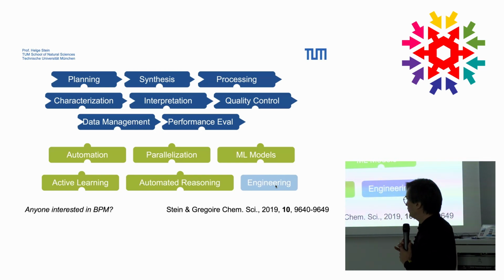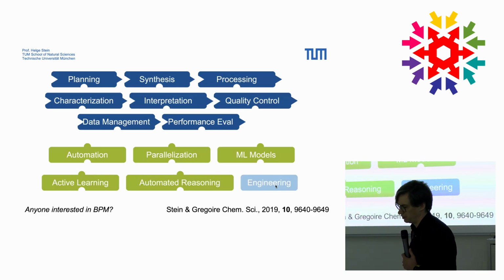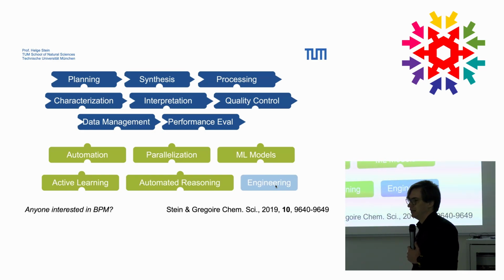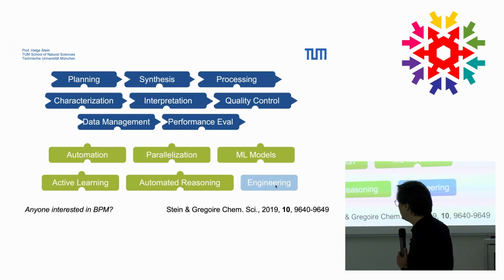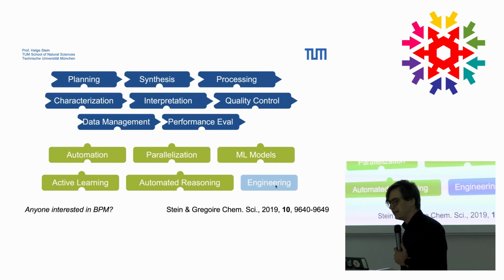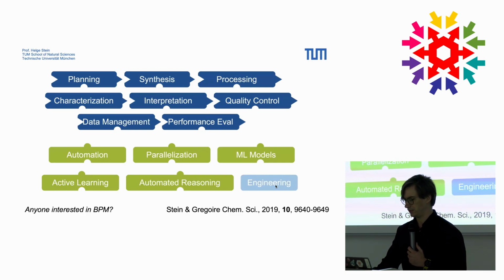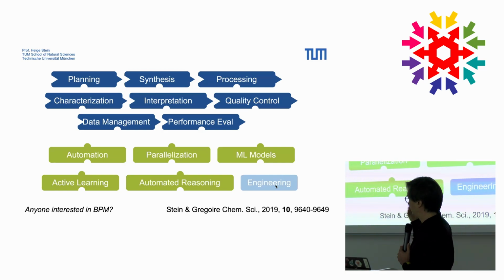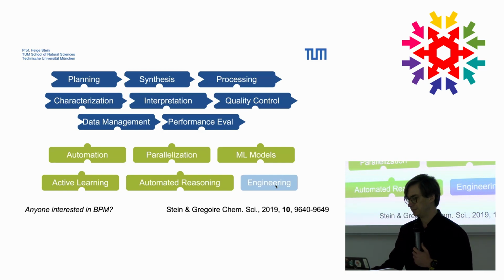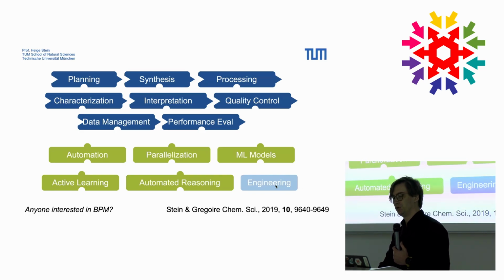We have machine learning models. We have active learning. I will go a little bit into what this means in our context. And then you have automated reasoning, which is, at least in the experimental field, not there yet. And then you have a new kind of thing. This is called engineering. And hopefully by the end of the talk, I can explain to you a little bit what this really means. So how do we deploy this kind of automation to both synthesis and characterization and performance evaluation?